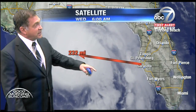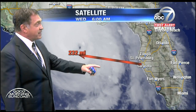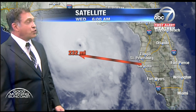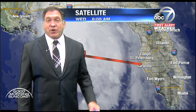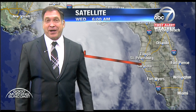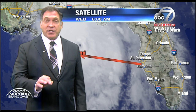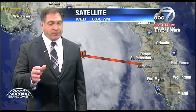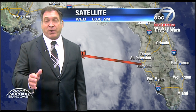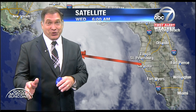For us, we'll see a little bit of blow off in terms of showers and thunderstorms across our region today, but it's still a distance of over 200 miles away from us. So tropical storm force winds are not likely, because the tropical storm force winds only extend out about 175 miles from the center of the storm. So we could get sustained winds along our coastline of anywhere from 20 to 25 miles per hour with some gusts up to 35. So there'll be quite a little bit of a blow later on this afternoon.